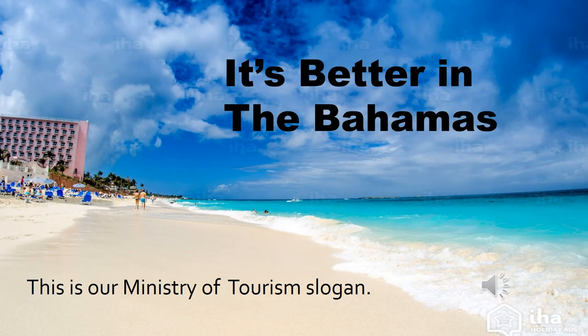"It's better in the Bahamas." This is our Ministry of Tourism slogan, created to encourage visitors to share our beautiful islands. But are we doing our best to keep our islands clean, to make them as lovely and peaceful as can be?